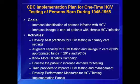And as you can see, there are also a number of strategies, and I won't go through all of these, but right now CDC is working to develop best practices around screening strategies like this in primary care settings. We recently worked to expand, augment the capacity of hepatitis C testing in the US through appropriated funds. We have a large public health campaign known as the No More Hepatitis Campaign, and I'll share some information about that. We're working to educate both the public as well as providers on the HCV recommendations and training, and we're also working to develop performance measures. In terms of quality improvement measures, physicians tend to respond to those very quickly, and that's something that really continues to improve adoption.